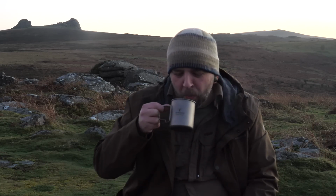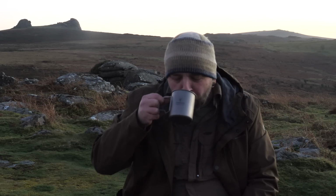Got the ponies to the right of me, and up on the tor over there you can still see little figures climbing it. So there's still a little bit of light left for them. Oh god, that's good.